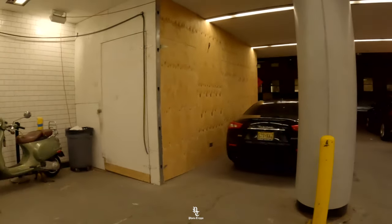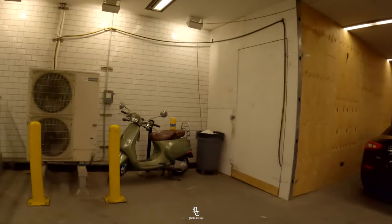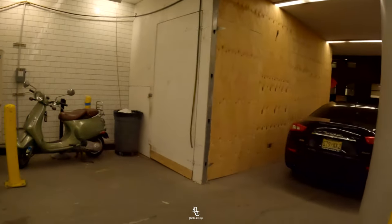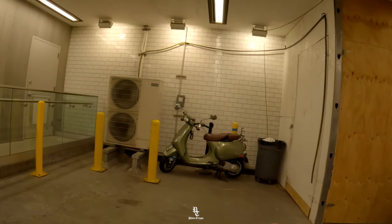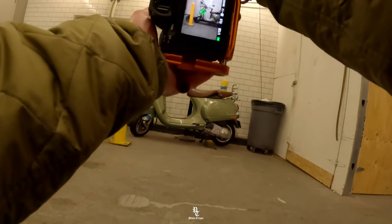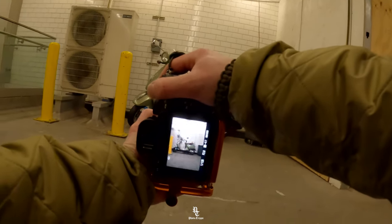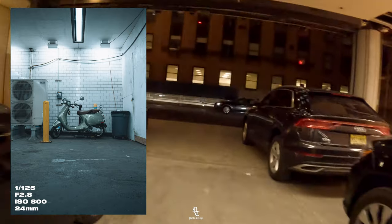Just made it out of the parking garage, and in here we got this pretty cool little Vespa. Let's see what we got here. ISO, all right, ISO 800, 125th. Like this brick wall behind it. Got some nice leading lines.